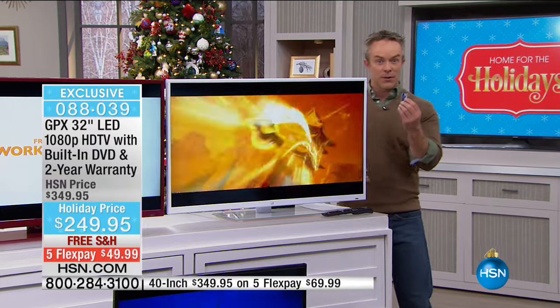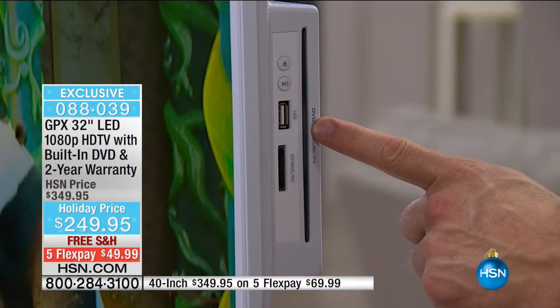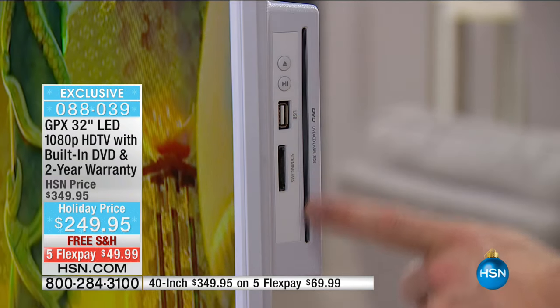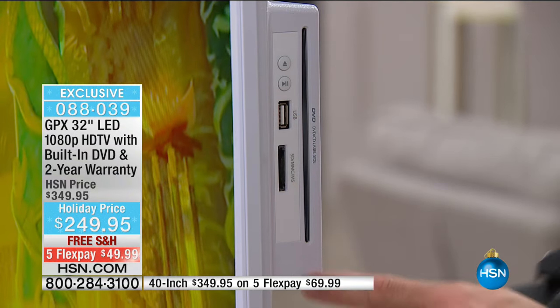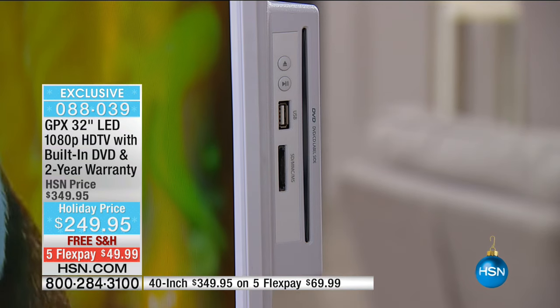How often do we have stuff on flash drives? We have pictures that are on cameras and we want to share them. If you notice, it's a DVD player, but you have a full SD card slot. You have a USB port. It's all built in to one beautiful piece of electronics. But it displays it on the best screen that's out there.